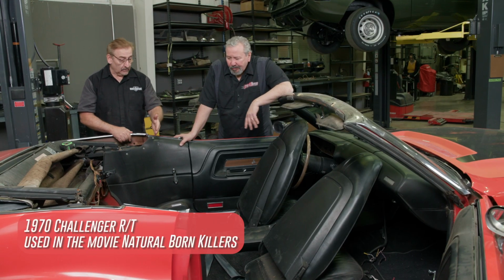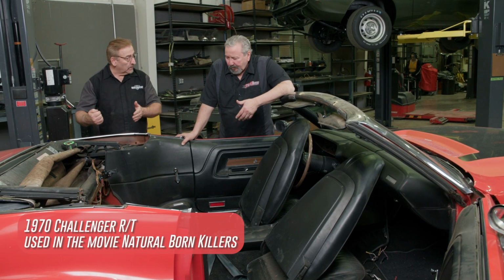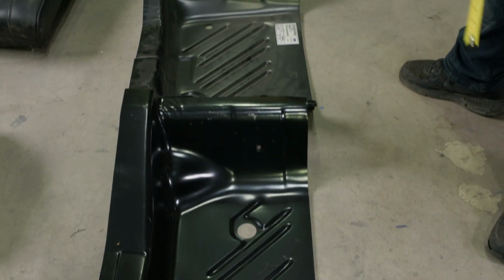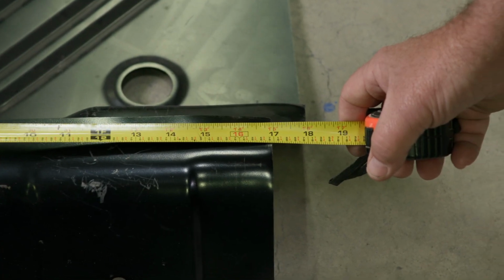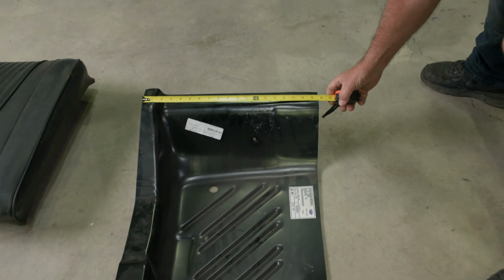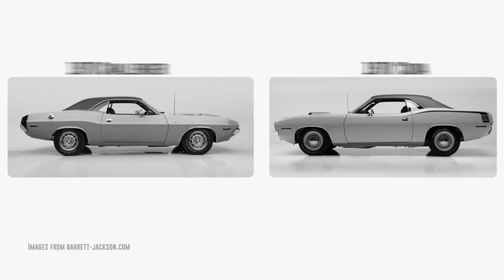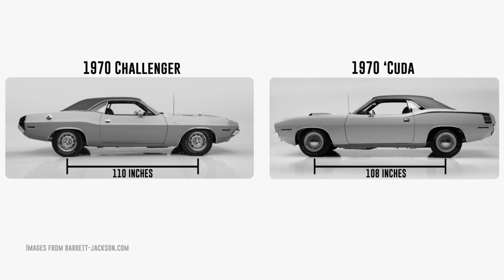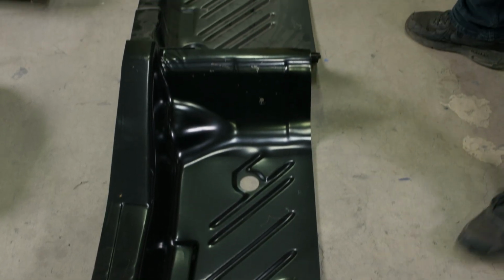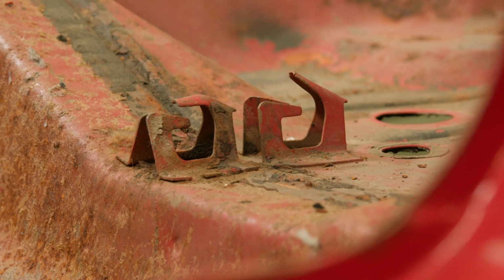Well, the fact that the Challenger is a 2-inch longer wheelbase, 2-inch longer car than the Cuda is in the E-bodies. And it's in that section. It's made right in the rear footwell. If I took a Cuda rear footwell and a Challenger, you're going to see right about a 2-inch difference, and that's how they carried it all the way through the car. The Dodge Challenger has a 2-inch longer wheelbase than the Barracuda does, and they get that 2 inches right there in that rear stepwell. Your common sense would say, that must be why they felt they needed to put the hook forward, right?